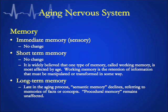But there's no change in short-term memory or long-term memory. And long-term memory is procedural memory, which remains unaffected, and the semantic memory, which late in the stages of aging may get affected. That's really referring to memory of facts and concepts. But procedural memory does not change with aging.